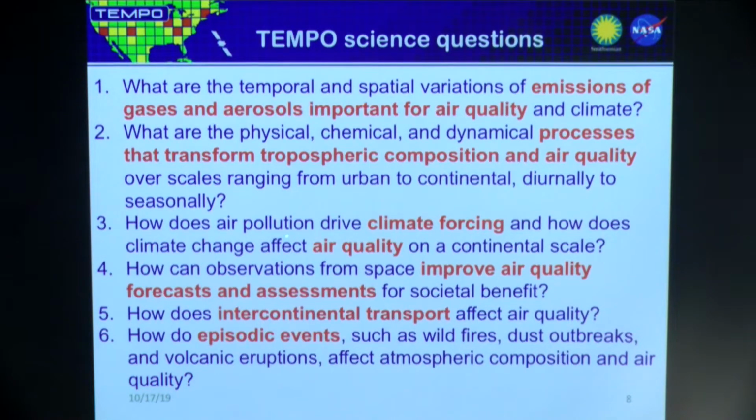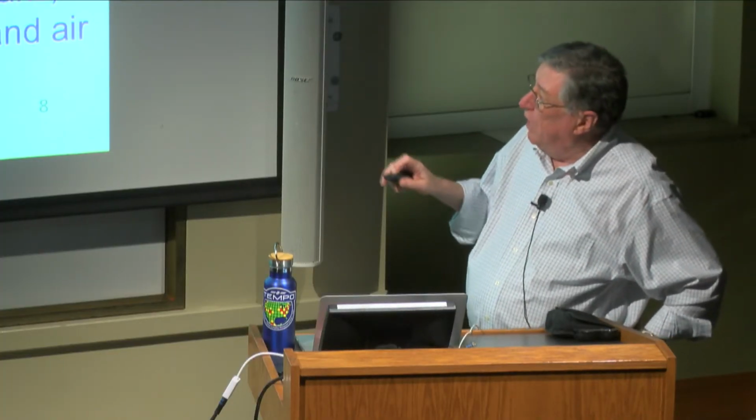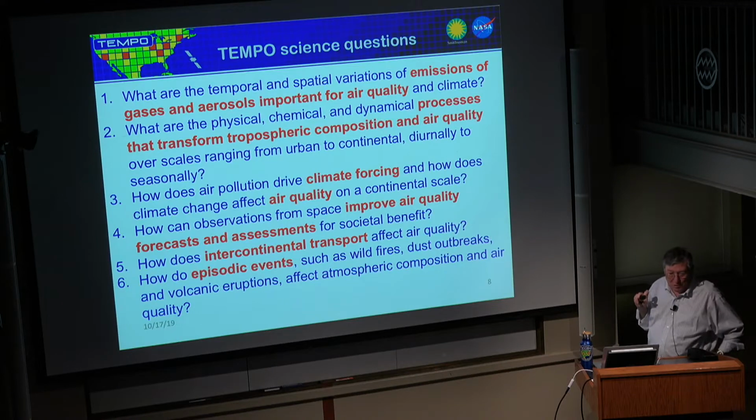The link between climate and air quality is something we also look at. So there are 3 basic problems in atmospheric measurements: the ozone layer that you've all heard about, air pollution that we're talking about, and climate forcing, having to do with global warming. It turns out that climate forcing affects air quality more than air quality affects climate forcing, but they're still important to look at the relationships.